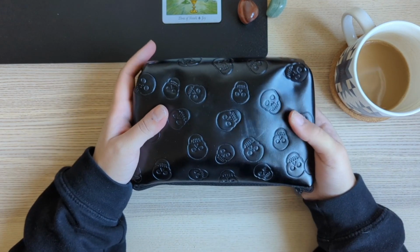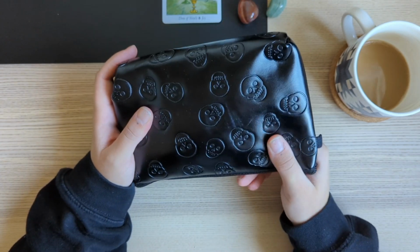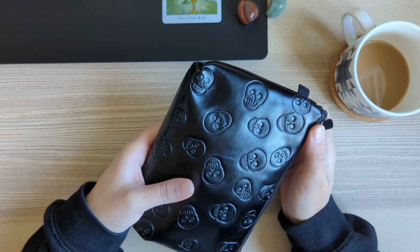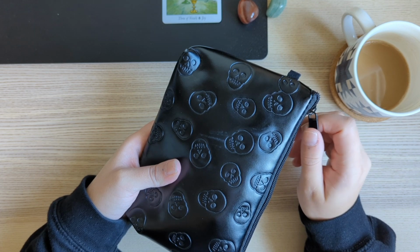And then this last pouch is kind of first aid kit type things. So this pouch is actually a toiletry bag from Flying Tiger. They had it stocked as part of their Halloween range, but you might be able to get it on their website as well.